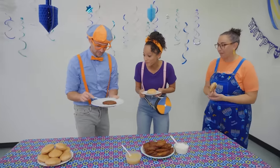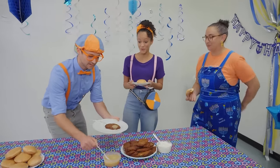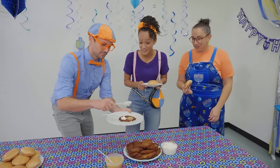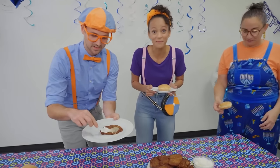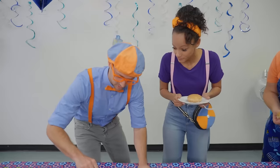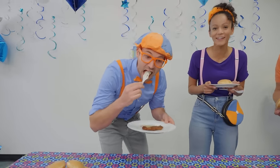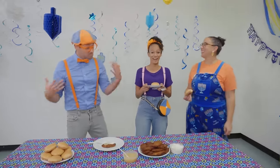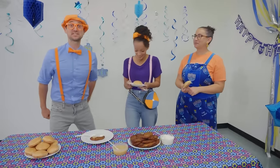Ooh, okay. Potato pancake. Maybe I'll do a little bit of applesauce right there. Ooh, good choice. And then how about some sour cream? Yeah. There we go. Ooh, that looks really yummy. Okay, let me try and do a little cut. It does look like a pancake. Mmm. Delicious? Mm. Yeah! That's so yummy!